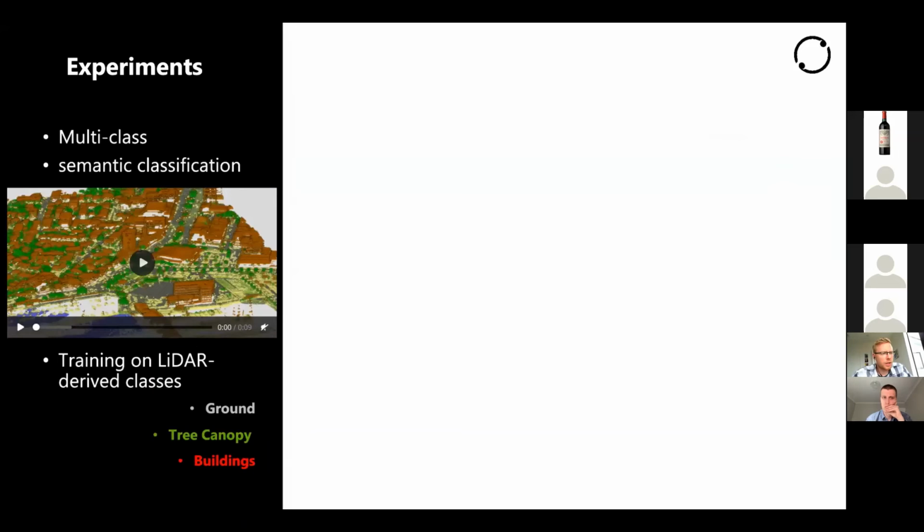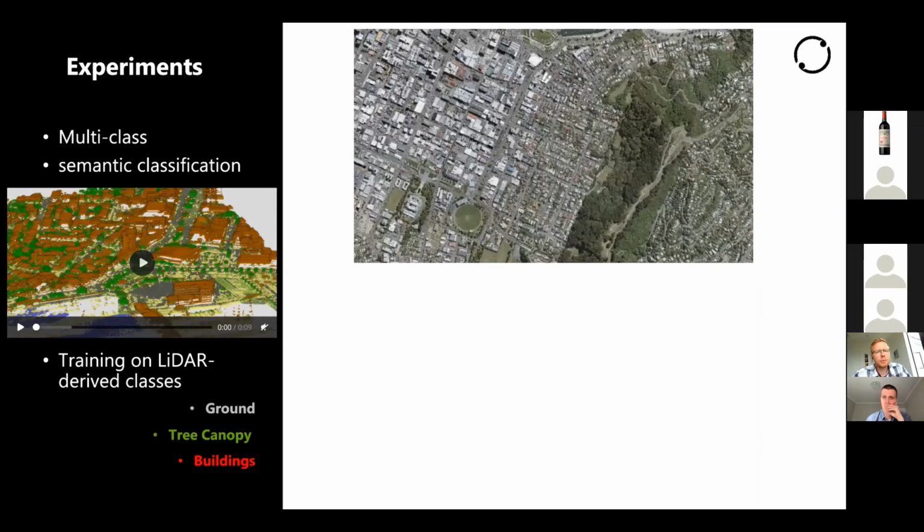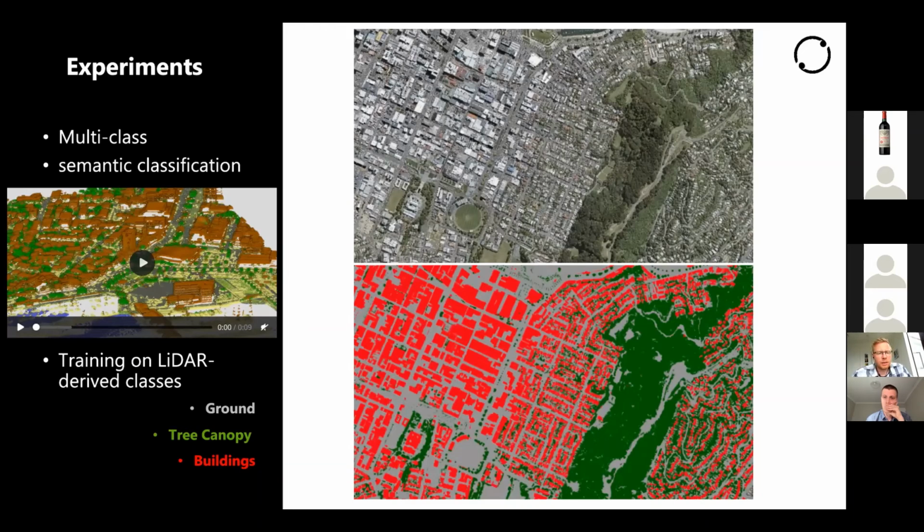And for another project, we looked into semantic classification of multiple land cover classes in an urban area. As Ben mentioned earlier, lots of our work is around 3D point clouds as well. And here we use basically the point cloud labels as input to a UNet semantic classification of aerial photography. And on the top image here, you can see one example of aerial photography over a city. And our model is done basically in a very simple case to classify this image into ground, tree canopy, and buildings. And we achieve quite high accuracies.